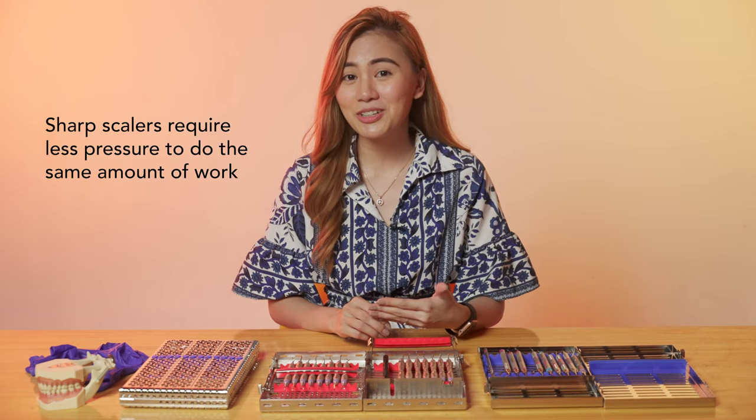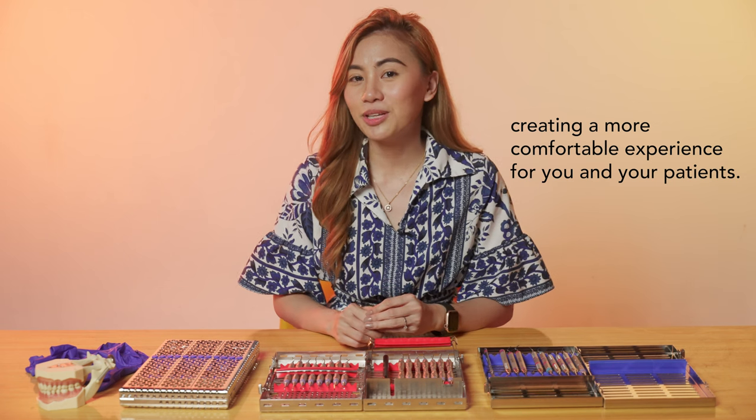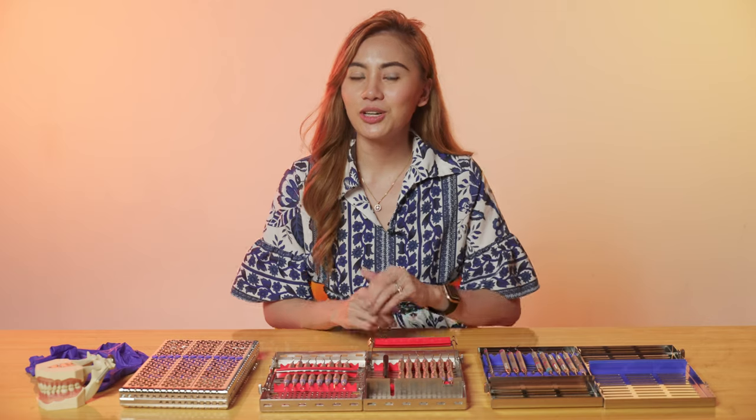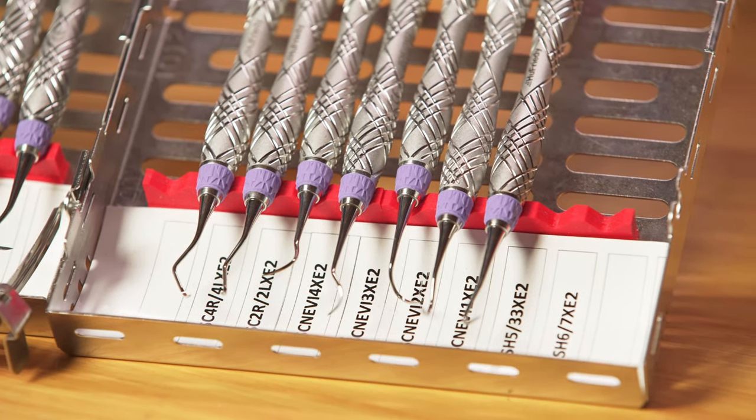Kasi sharp scalers require less pressure to do the same amount of work, creating a more comfortable experience for you and your patients. Diba, usually yung patients would say during manual scaling na, Doc, grabe, hirap na hirap yata kayo sa tartar ko. Surprisingly, and my old patients can attest na talagang nakakatulog sila sa dental chair when I do manual scaling. Ganun ka-comfortable when you're using sharp scalers.